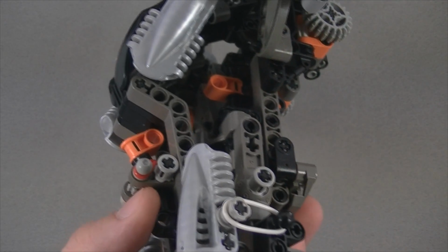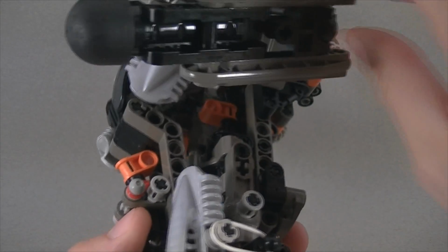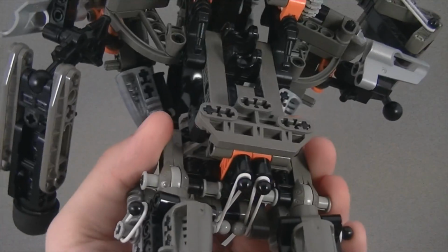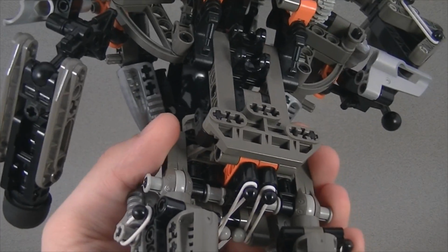It's most prominent from this angle, and more often than not, the arm will be covering that up from the front, and from the back, it's honestly not all that noticeable.